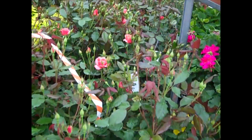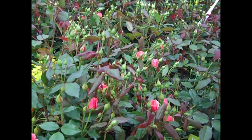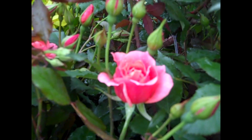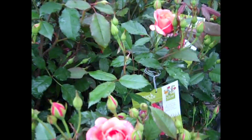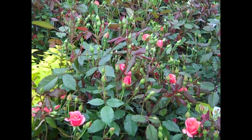Let's just zoom in here. They're just starting to crack color. Look at these flowers. I mean, this is a very unique flower. I'll show you the bud. Nice coral pink color to them. Very unusual, starting to open up. But look at the color, guys. Coral knockout.